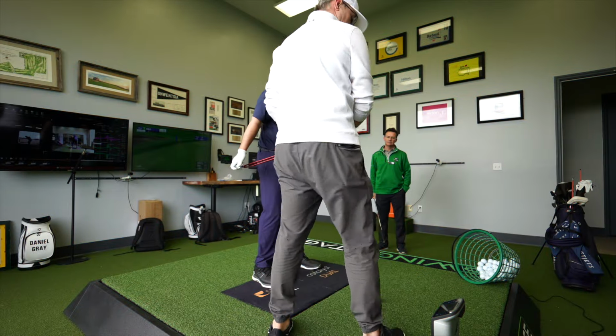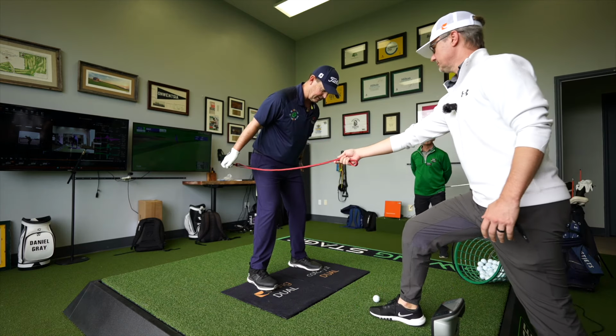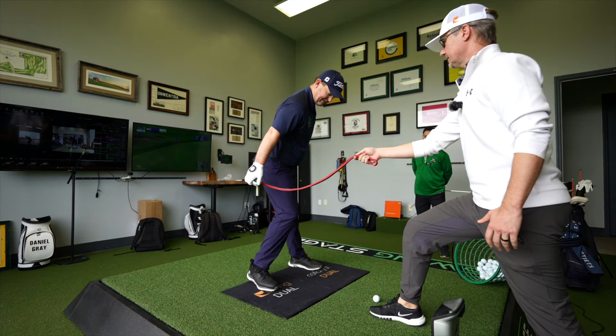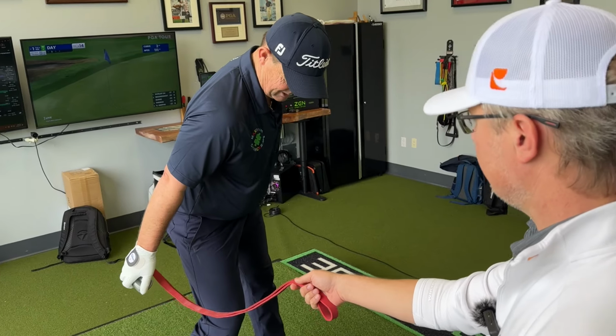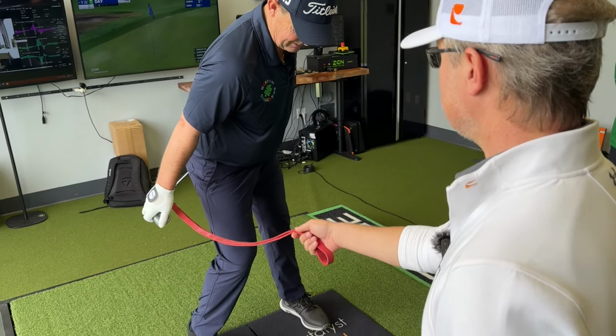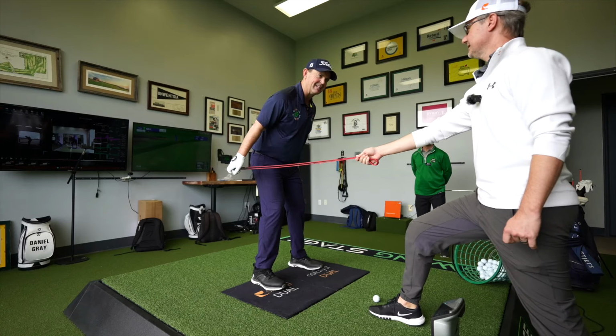Yeah. Okay, so now get in posture. Give me a backswing move with your lower body. Okay, now give me my old one, or what we're trying to get to. We're trying to get there more. Okay, there. Now give me a downswing move with your lower body. Oh! See how easy it is for me to pull you over? Yeah, that's not good.